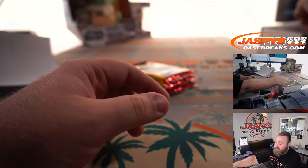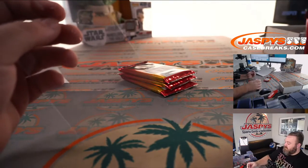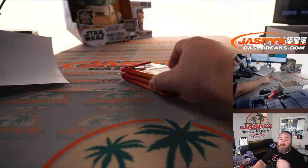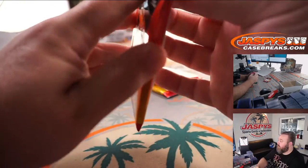There you go, Matthew. Thank you very much. There is yours. Nice Jamar Chase purple ice in there. He's supposed to be real good. Timothy Swartz, last spot mojo with pack number two. Good luck, Timothy.